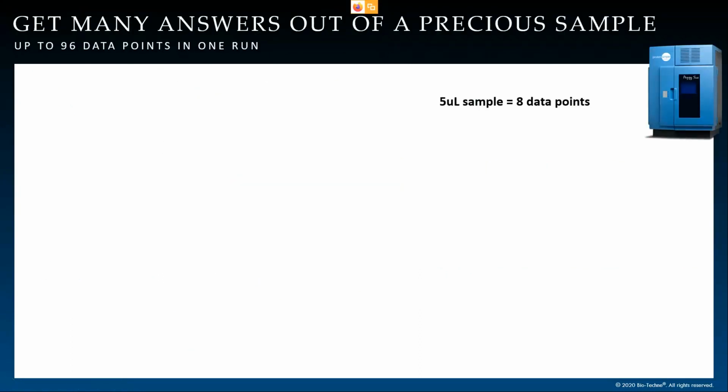I wanted to spend a few minutes briefly talking about Peggy Sue and what she brings to the table. Our higher throughput instruments, including Peggy Sue shown here, can really help you get the most out of a precious sample. So let's walk through a quick example so I can show you what I mean. Let's imagine that these 8 individual wells that I've drawn here are from our Peggy Sue plate. And we're going to fill them with patient samples.